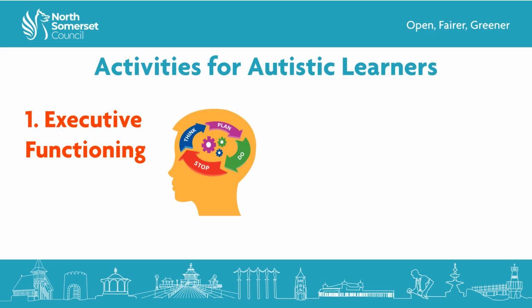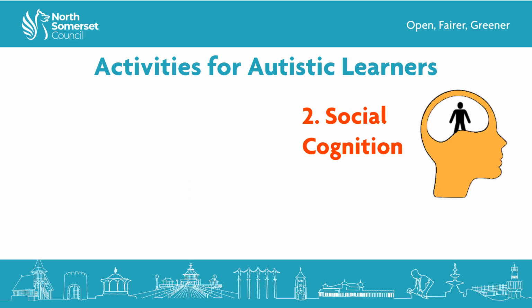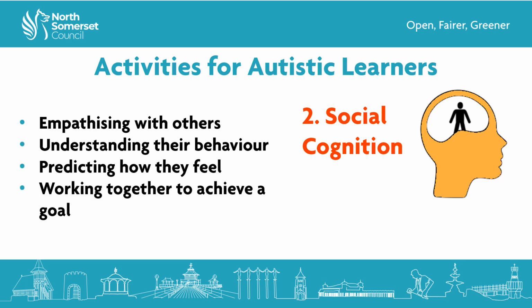Executive functioning refers to skills which help us manage our time and attention and organization. This includes skills like filtering out distractions, maintaining our focus on a single task at a time, planning the steps involved in a task, prioritizing which bits are most important, thinking flexibly, and controlling our impulses. Social cognition refers to our understanding of other people, including predicting their behavior, what they might be thinking or feeling, and knowing how we can join in with them in group tasks.